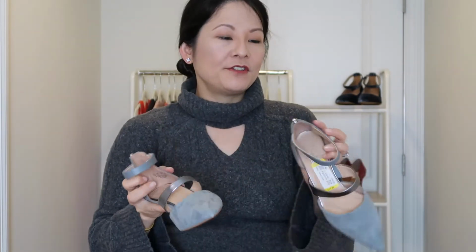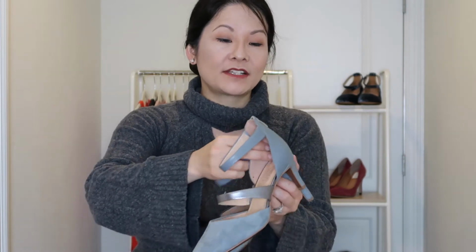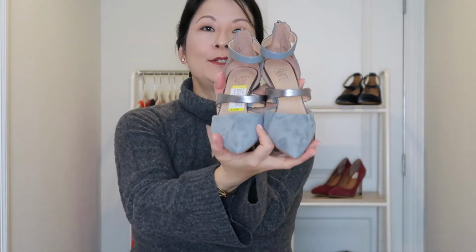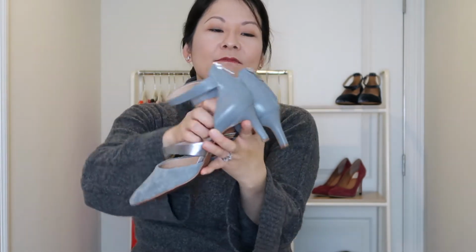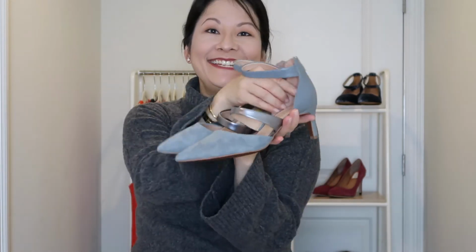So this particular shoe I think does okay on Poshmark. There aren't a whole lot of this particular colorway, but I just love this colorway with this metallic strap here and the suede and the light blue. I think it's just really gorgeous, and again, really no significant wear on the bottoms too. So these I picked up for $12.89.